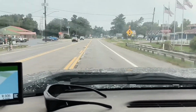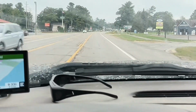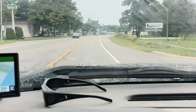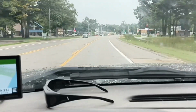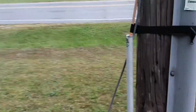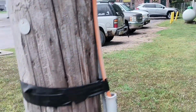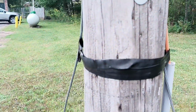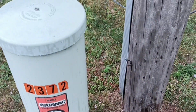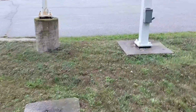The next cache is right up here at this Marathon gas station. I've actually stopped here probably 100 times. I never knew there was a geocache here, so we're gonna pull in here and see what we can find. All right, GPS is putting it on this power pole. Let's see what we can see. That's actually a cable line. That's a real tag. I don't see anything there. You're not supposed to put them in here. Or it could be the GPS is off because this is just a micro cache.